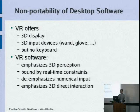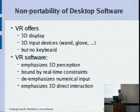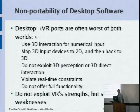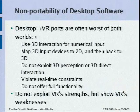You have to de-emphasize numerical input because you don't have a keyboard. But instead, you have to emphasize direct interaction. Instead of entering the number, I would like to see the isosurface for value 15, why not just point at a point in space and say, I would like to see the ISO value that goes through this particular point. That would be a VR approach. But unfortunately, desktop software doesn't do these kind of things. So what happens is that if you take a desktop software and port it to VR, usually you get the worst of both worlds. It's really awful.